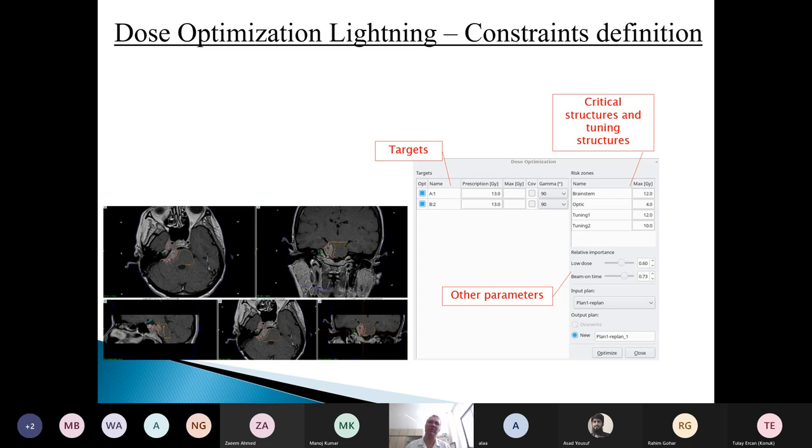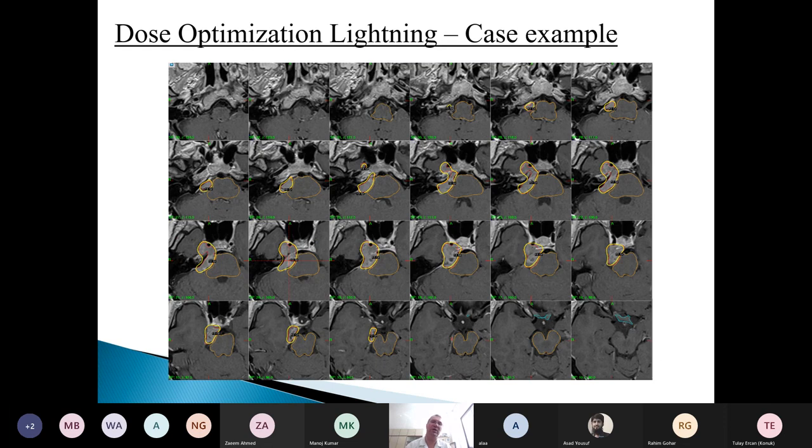We are not pushing for 100% coverage in our center for meningiomas or acoustic tumors, for example, because when you're pushing for 100%, you are of course increasing the dose which you're giving outside. So it's always a game of compromise. So usually we have like 97% coverage with very good conformity indexes and other parameters, and especially doses to critical structures. So nothing really new for those of you who are used to working with conventional radiation oncology systems.